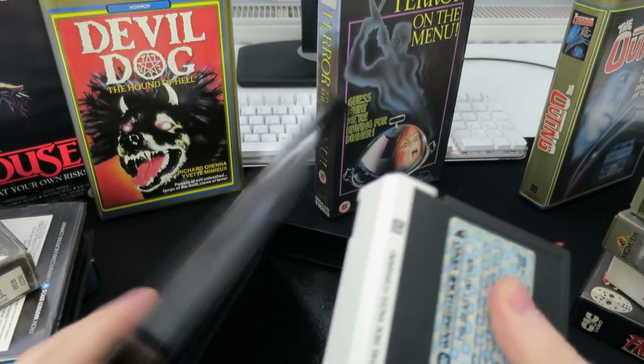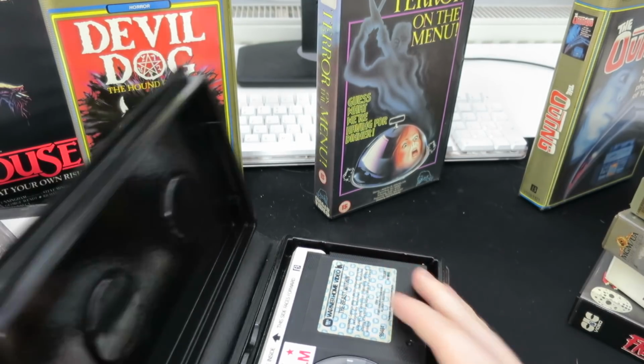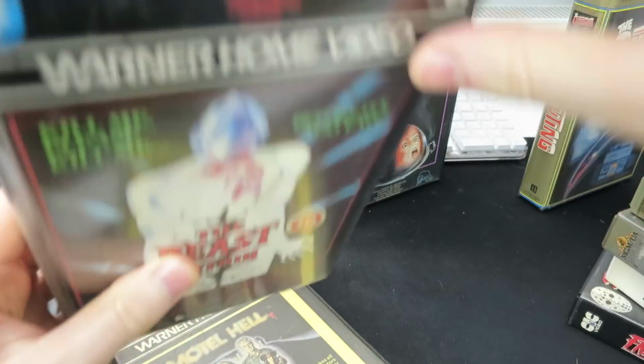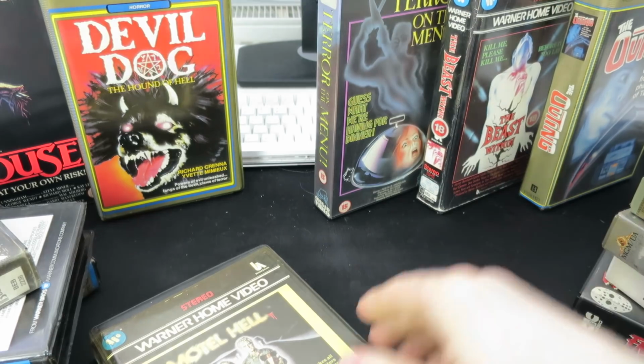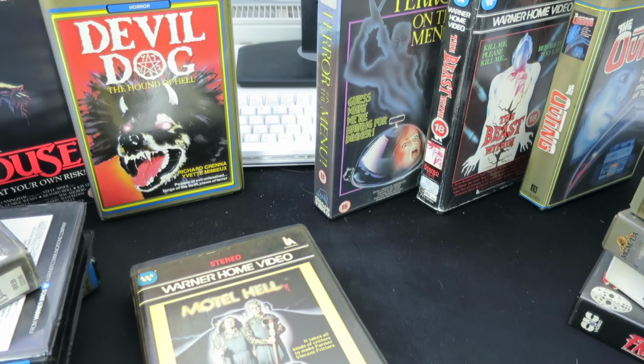I like to leave them in the exact same state in which I got them, because regardless of how tatty the stickers may look, they are part of the history of the tape. And video rental shops are something that has totally died, of course. And I do believe that keeping that little bit of history is something very, very cool. So that's a little look at the boxes.